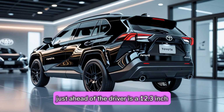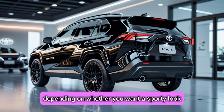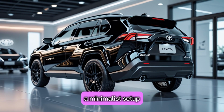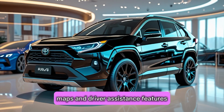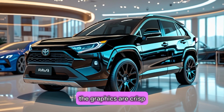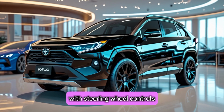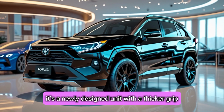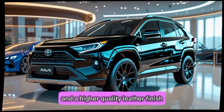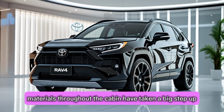Just ahead of the driver is a 12.3-inch fully digital instrument cluster, customizable with multiple themes depending on whether you want a sporty look, a minimalist setup, or information-heavy displays like navigation maps and driver assistance features. The graphics are crisp, and Toyota has made it easy to toggle through layouts with steering wheel controls. Speaking of the wheel, it's a newly designed unit with a thicker grip, more intuitive buttons, and a higher quality leather finish. Materials throughout the cabin have taken a big step up.